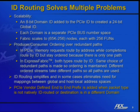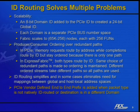And finally, we implement ID routing by adding a vendor-defined ID routing prefix, prepending it to a TLP if the TLP is not natively ID routed or if it's crossing between domains. So the prefix includes domain numbers as well as the destination bus number.